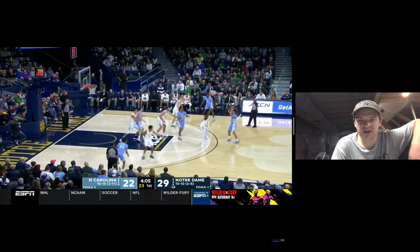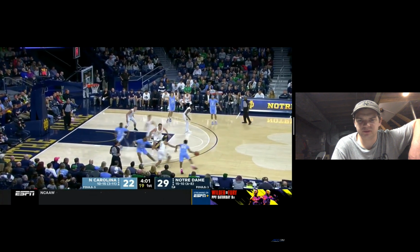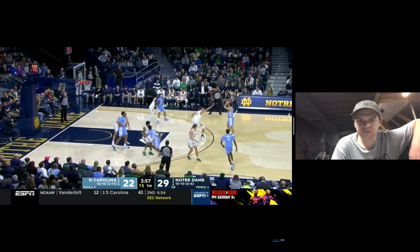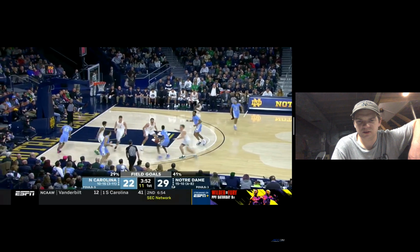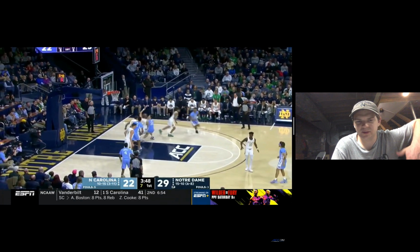Good job creating separation on that little, looked like a fake cut, and he was really good at creating separation off of TJ Gibbs there. Again, I do think he's a physical player. I think he's aggressive, you know? And again, I don't really have any motor concerns with him. It's just a matter of putting it all together.